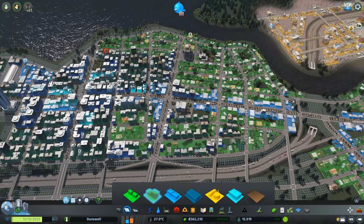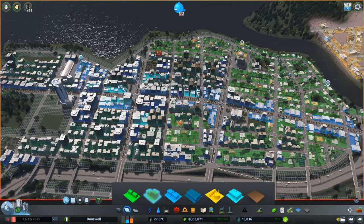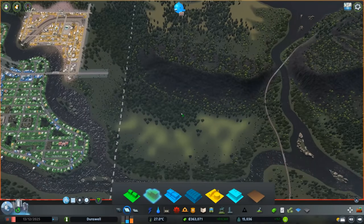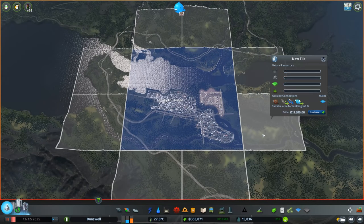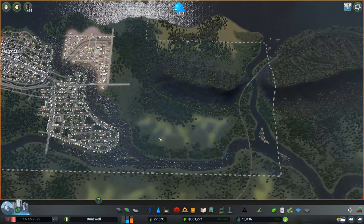So we also got a nice bonus with that. Look at that, $360,000 in the bank. This is the richest we've ever been. So this is really good news. This is perfect to get into some agricultural areas over here. So first, let's zoom out. Let's purchase this square for a measly $18,000. And look at that, we have a very nice square to play around with.